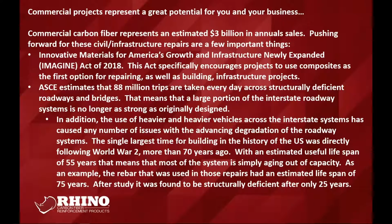Commercial carbon fiber represents about $3 billion in annual sales, actually $3.2 billion this year. They're estimating it to go over $4 billion next year. And if you take the entire residential market and combine it, it's about $28 million. So it's much, much more. There's a lot more money in the commercial industry. So when people start looking at those heavy structurals, the reason they're oohing and awing so much is a small commercial job is $250,000 to $300,000. I have seen them as large as $3.2 million for the capital.